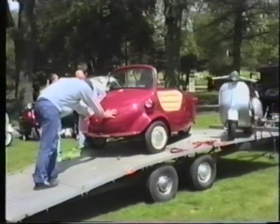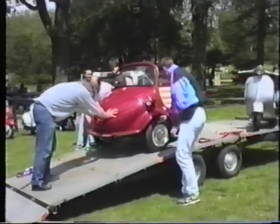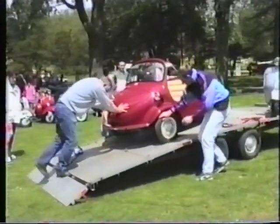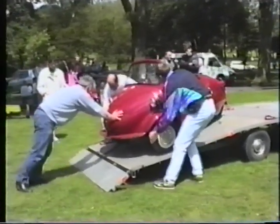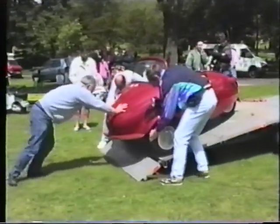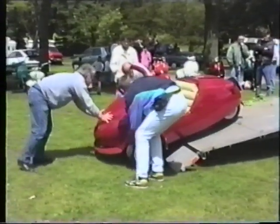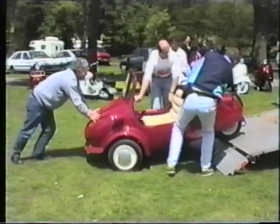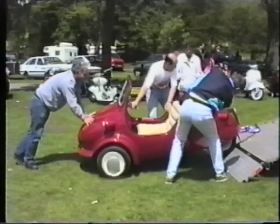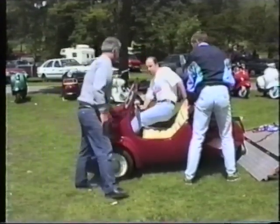Notice the little white spot on the front of the Ladybird's nose. This unfortunately was caused in transit to the rally, where it was rubbing against a part of the Barclay that was on the same trailer. That put a blemish on its otherwise immaculate paintwork, which was a shame.